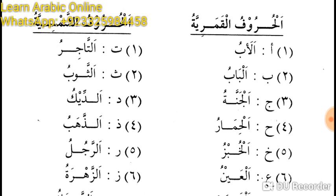For example, on the right side all the words are huruf qamariyah. Al-abu, al-babu, al-jannatu, al-himaru, the donkey, al-khubzu: in all these words I have pronounced lam. But in huruf shamsiyah, at-tajiru, lam is silent. As-sawbu, lam is silent. Ad-diku, the rooster, lam is silent.